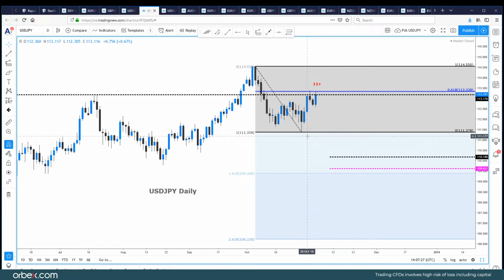Again, on this daily chart, we've got a DMARC 12 plus, so it's highlighting that there is still scope for a higher correction here, but again, it should be limited. I think that on Monday of this week, we're probably going to see another positive day in dollar yen, but then that's probably going to be it. I doubt we're going to see a breach of this high again at 114.53.